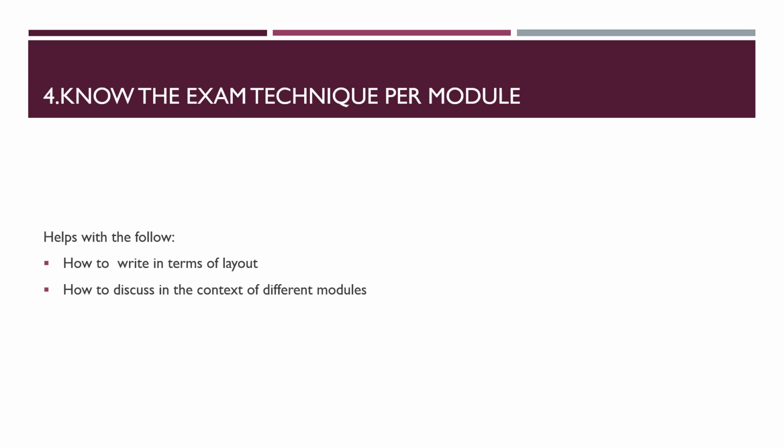When it comes to the layout that's expected for tax, you need to know where you're going to put the references to the sections in the Acts, and for references to case law. You need to know how to structure your how, what, and why in the auditing questions. So you just need to make sure that you go through and know the exam technique.